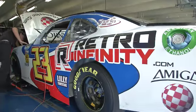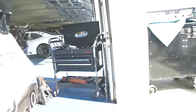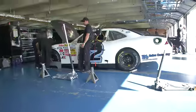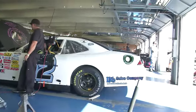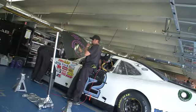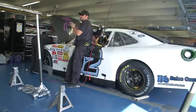Here's the number 23 car, Carlos Contreras. And let's bring you on in here. I got to take a look at this tablet here because we got to get as many shout-outs as we can. But we're going to look at the Joey Gase car right here, the number 52 car. And roll on along.